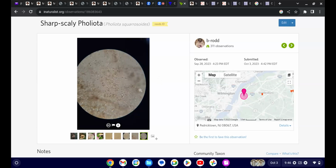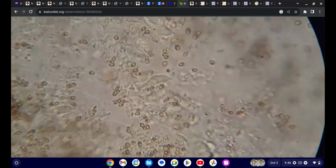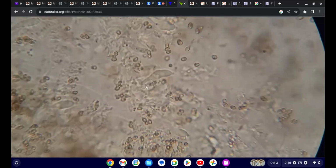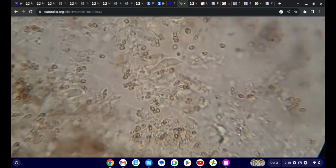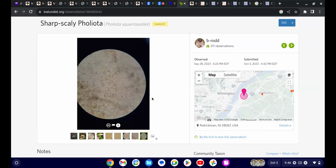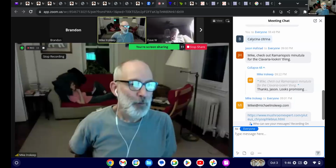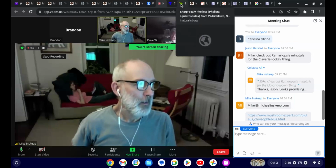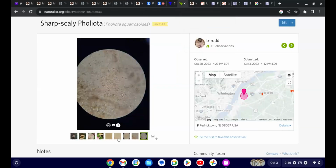So I'm not sure. But also the shape of the cystidia. See how it's got these little finger-like projections? Yeah. All of them have that. And as far as I know, that's not recorded in squarrosa. They're more just, I don't know, they don't have the little finger on top. And you didn't see an apical pore in the spores. Right. That was the other distinguishing factor that I had. The spores did not have a germ pore.